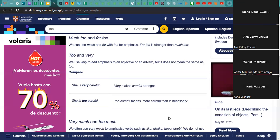Carla Vasquez. Okay. My little dog is very obedient. They are very nice people. My cousin is very tall. The skirt is too short to wear. That cell phone is too expensive to buy. That house is too big. And I am too hungry to speak. Okay, very good, perfect, very nice.